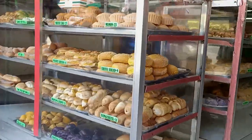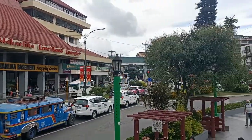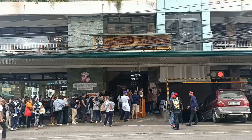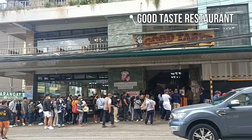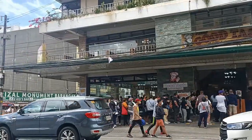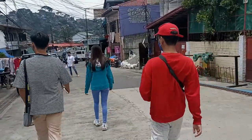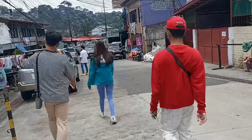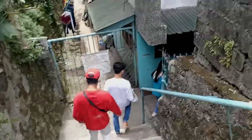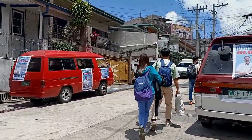Definitely, a lot of stalls are open from morning to late evening, with people coming together to check out the tourist spots and dine at good restaurants such as the Good Taste restaurant, where we had planned on eating but weren't able to given the long line we encountered. Because of this, we roamed more around until we decided to go back to our transient house to retrieve our things, and finally moved out as it was now our time to do so.